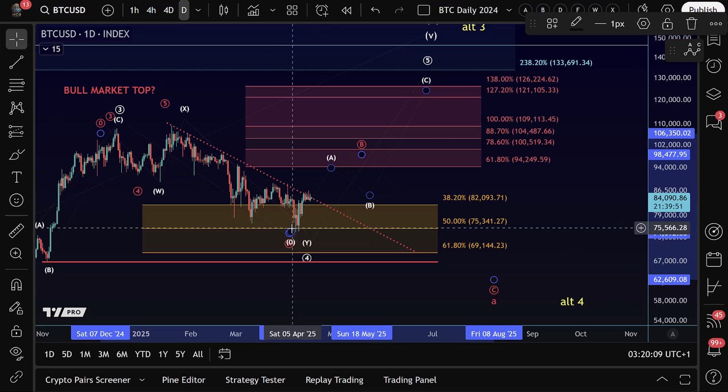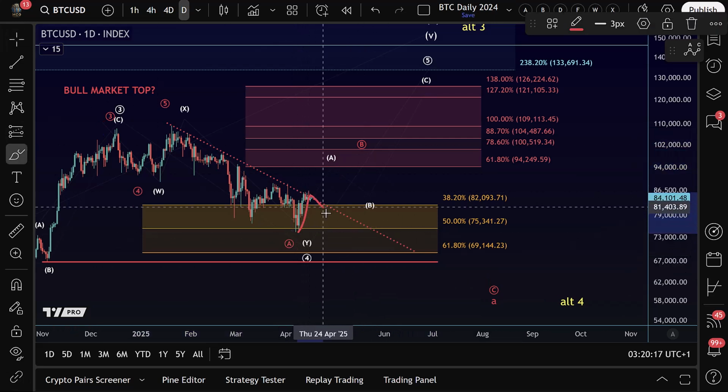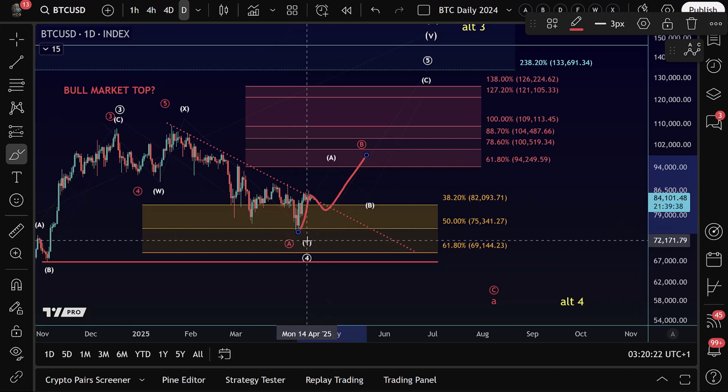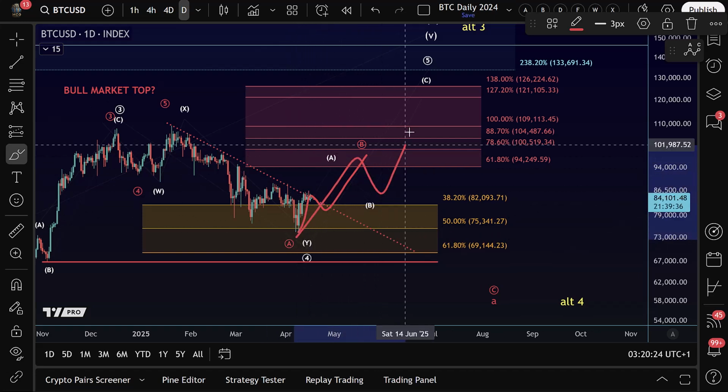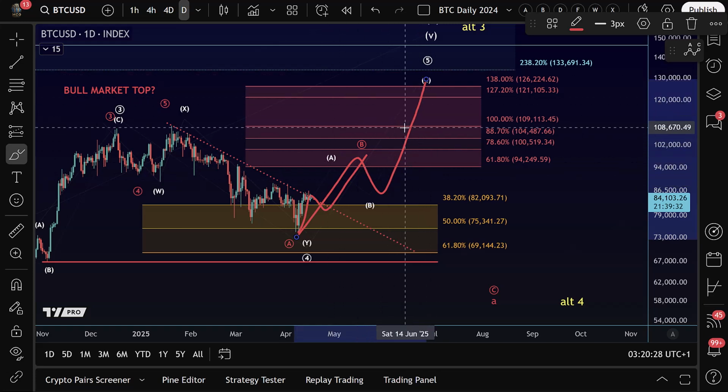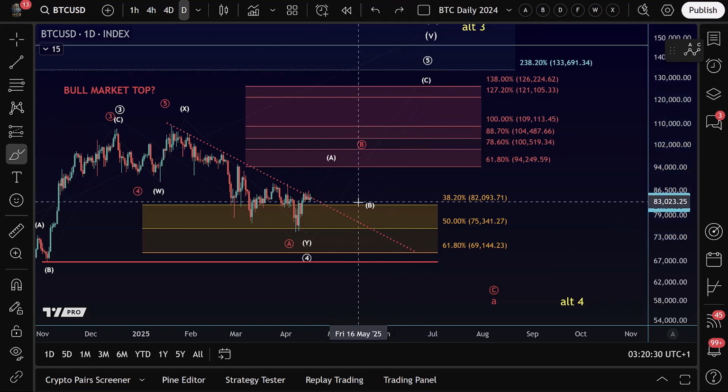previous updates, and we're still tracking the potential for higher prices in either the red scenario, which would, as I said, be an ABC structure in red, or it would be in the white scenario, probably also an ABC structure towards 130K, but it would be a slightly different structure. Maybe it would extend, or we would have to see.